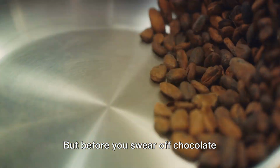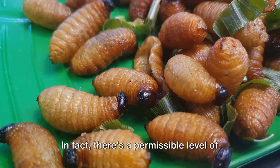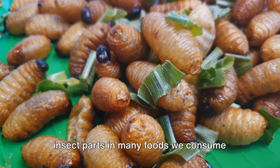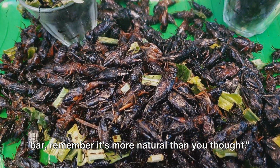But before you swear off chocolate forever, let me reassure you, this is perfectly safe and even approved by food agencies worldwide. In fact, there's a permissible level of insect parts in many foods we consume daily, not just chocolate. So the next time you enjoy a chocolate bar, remember it's more natural than you thought.